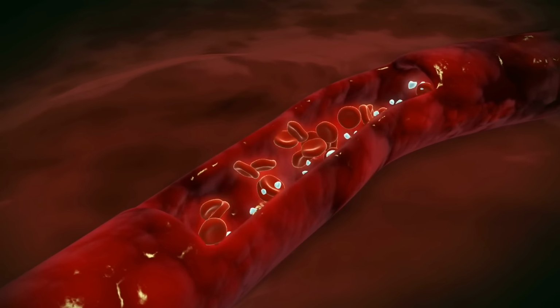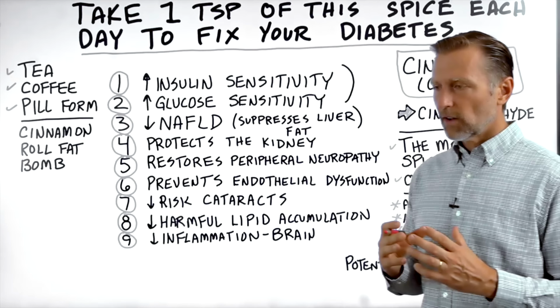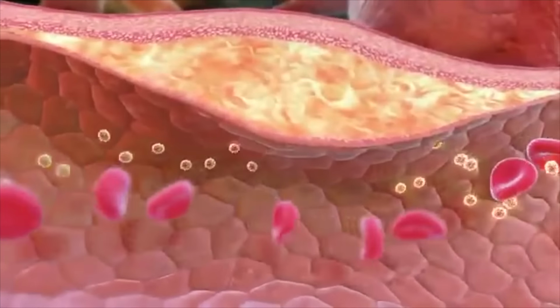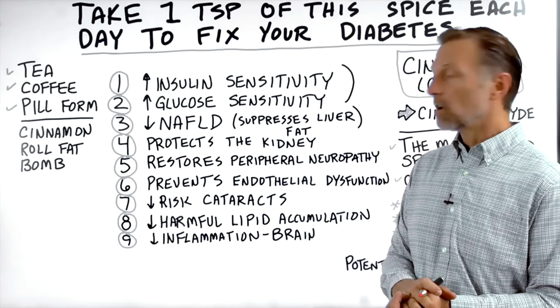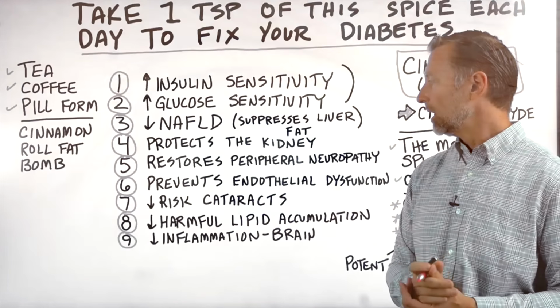I mean, think about what happens when you have higher sugar going through your vascular system. You're creating all sorts of inflammatory processes. You're allowing cholesterol to go into the artery. You're creating damage. And then the Band-Aid comes in there with calcium and plaquing. And then you also get clotting. So guess what? Cinnamon can actually prevent or protect endothelial cells.